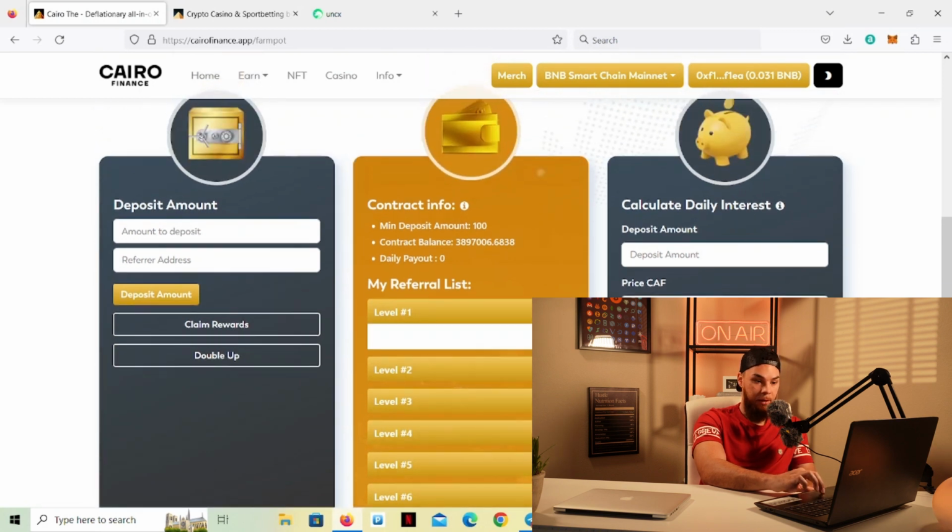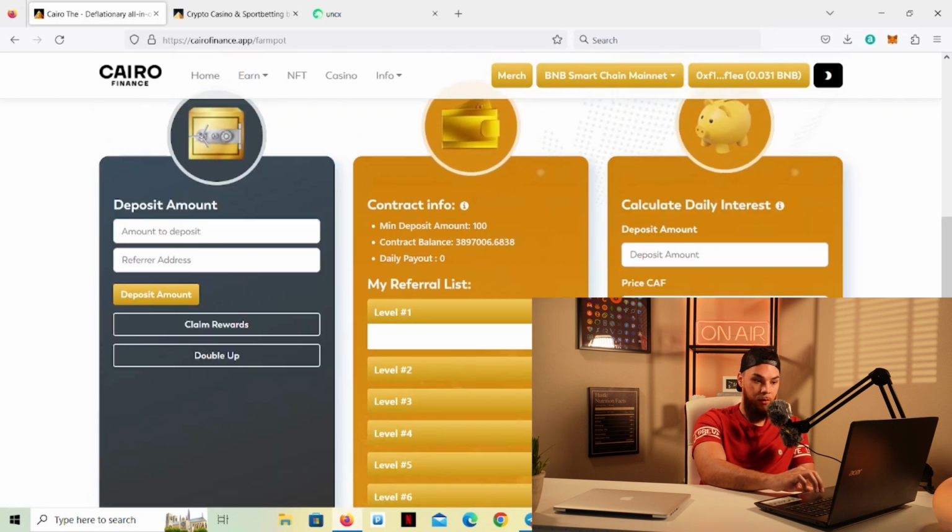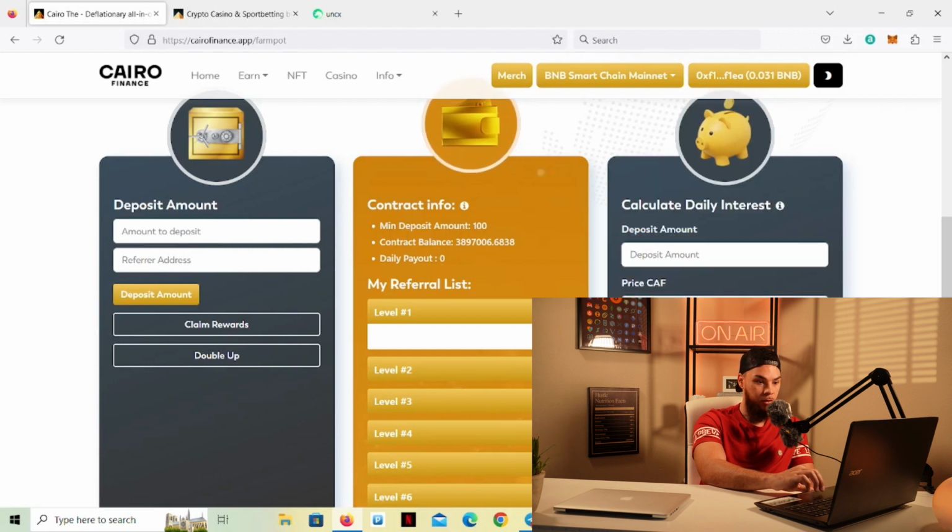Like I said, it's going to be your basic stuff. You can come in here and look at your daily interest if you want to put in how much you have deposited times the price. You'll always have your current price here as well. So really cool. Like I said, this is another way to earn some income, and that's what I'm all about, right? Passive income.